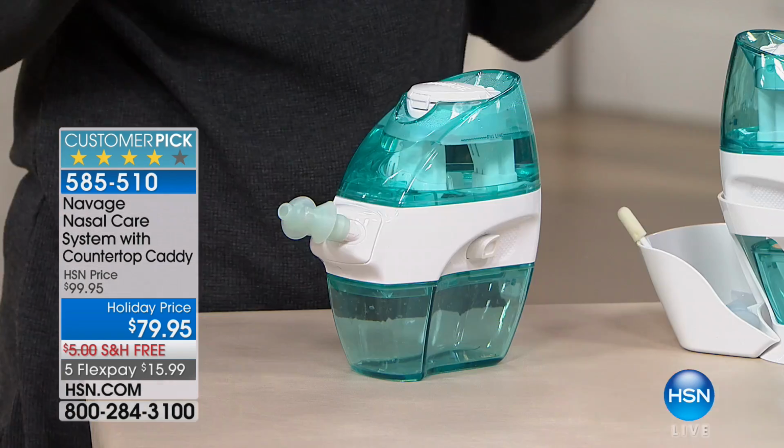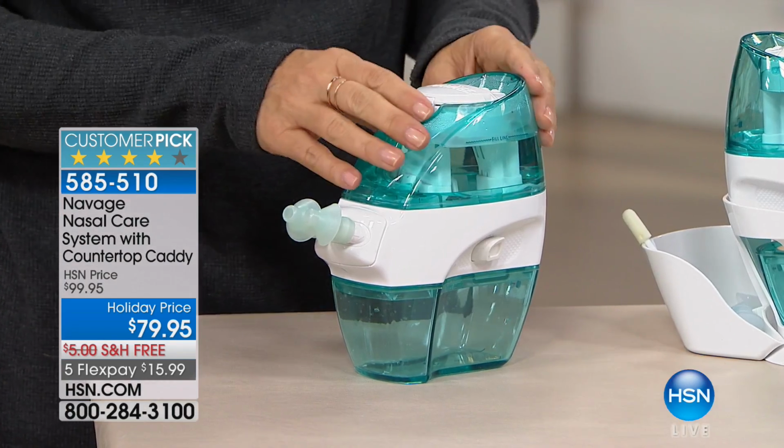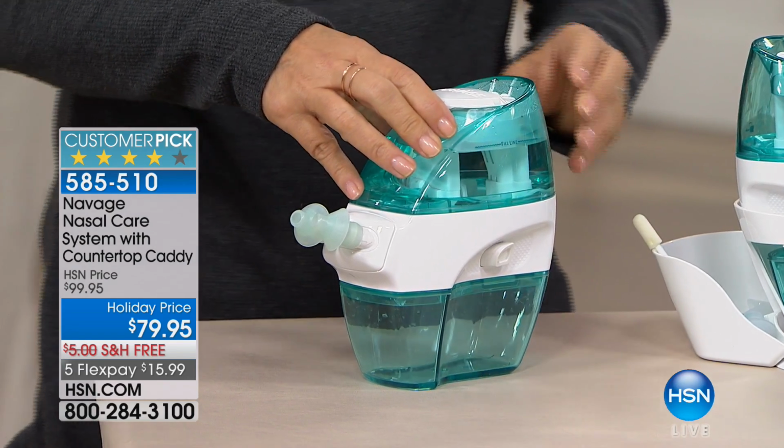But there is some good news, and that is that there is a way to relieve sinus congestion without drugs, completely naturally. And it's so easy to use, anyone can do it. This product here revolutionizes nasal care. I'm so excited to show it to you. What makes it so different?